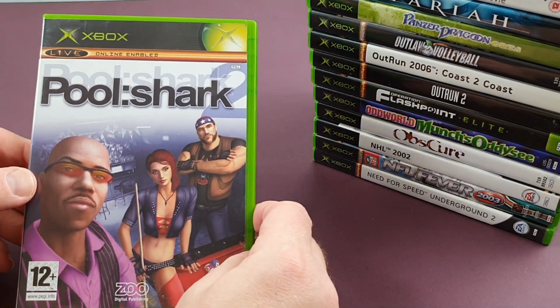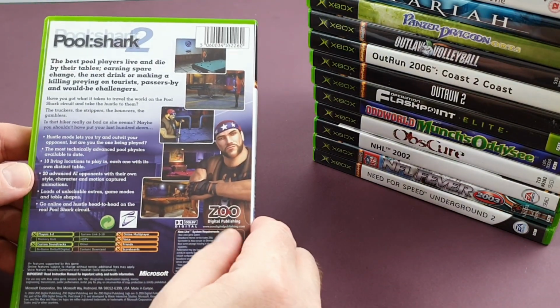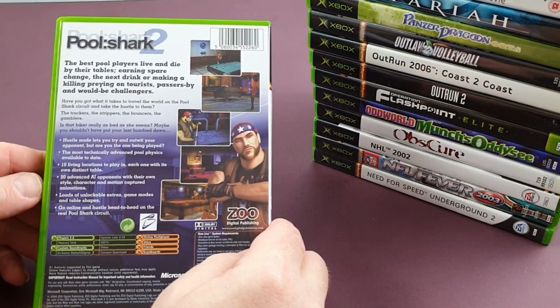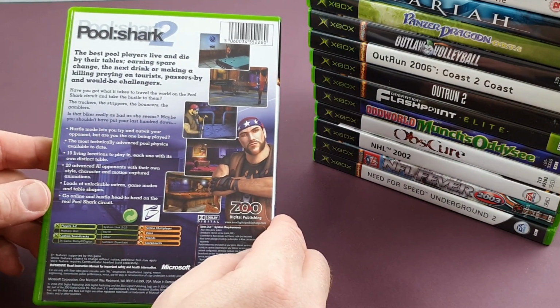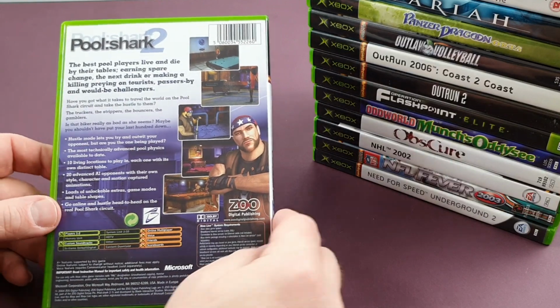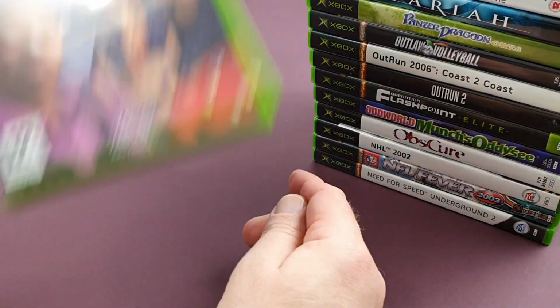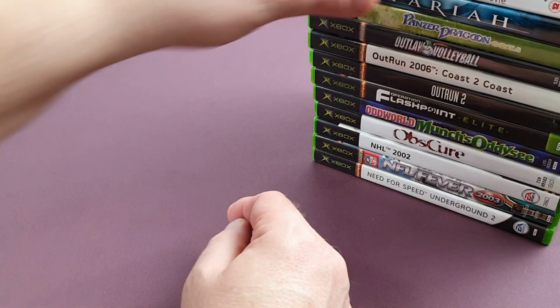Certainly a game that I love myself is Pool Shark. So I love playing pool and snooker. This one's not bad. I mean, there's not many snooker pool games on the Xbox. There's literally just a couple. So any of them are gratefully received. This one's not bad by any means, but it's perhaps not one that you'd spend hours on playing if you had the chance.